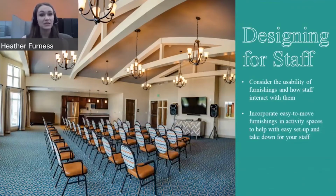Another way to design with staff in mind is to consider the usability of the furnishings and how staff interact with them. If a space is going to be reconfigured often, it would be a good idea to have easy to stack chairs, mobile nesting tables with flip tops and casters that are easy to engage, or something simple like chair glides that make the chair itself easy and quick to move around. So if one staff member can reconfigure a space, they can do it very quickly and very easily. This allows them to get back to caring for and engaging with residents, which, as we know, is the most critical part of their role.